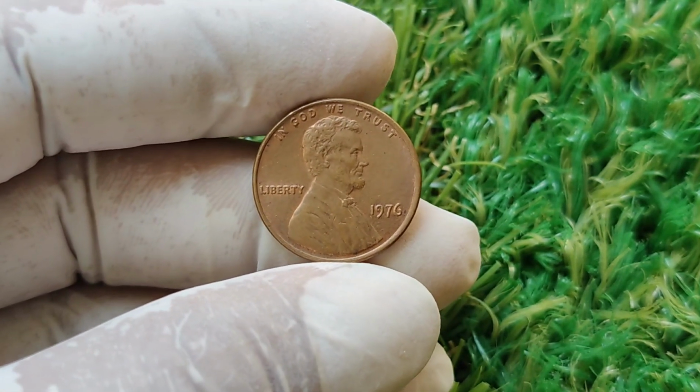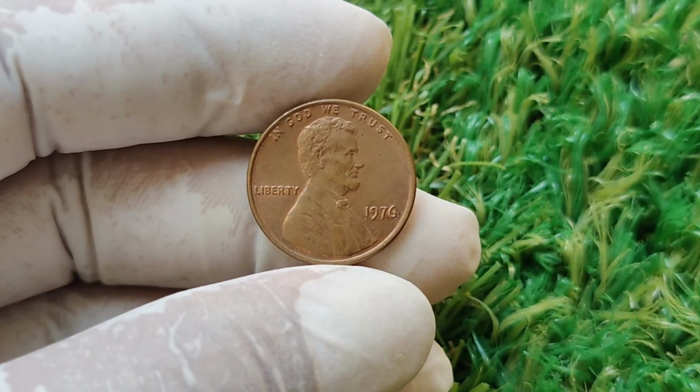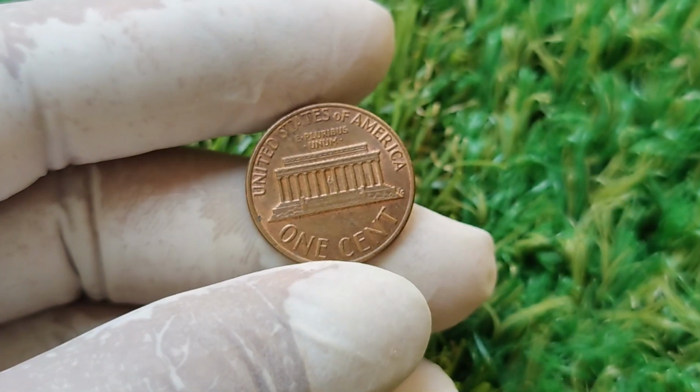We're diving into the incredible story behind the 1976 Abraham Lincoln 1-cent penny, a coin that could be worth over $1 million.